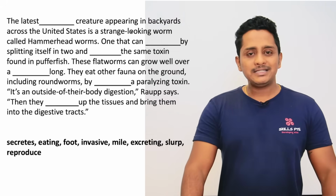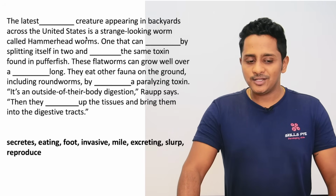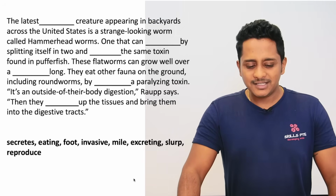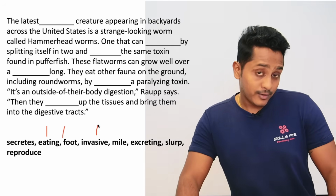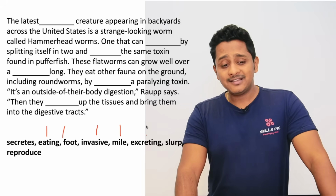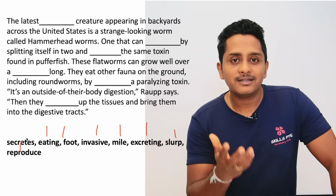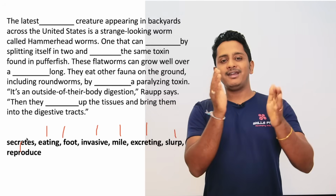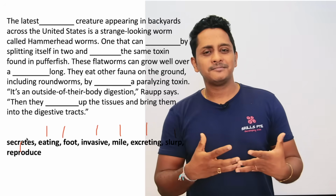The latest dash creature appearing in backyards across the states is a strange looking worm, something worm, dash creature. What creature? Eating creature, food creature, invasive, I don't know the meaning. Many people say this. Mile creature, excreting creature, slurp creature, reproduce creature. Hey, you don't have a context. It is a mile long. You have only read 10 meters. How do you even try to answer it?